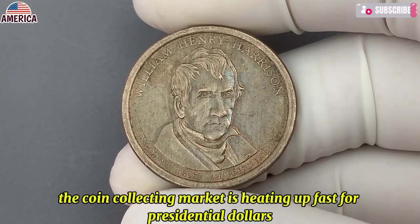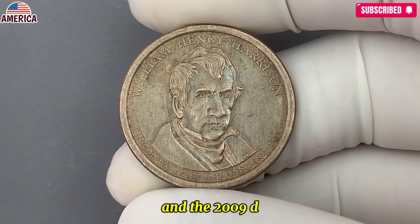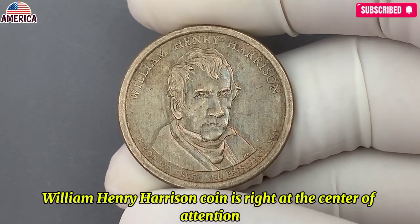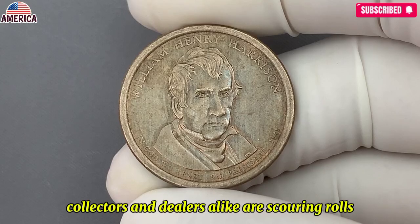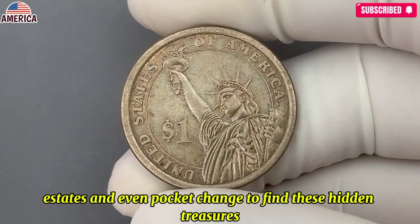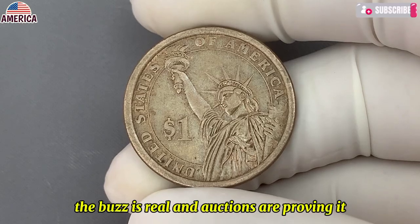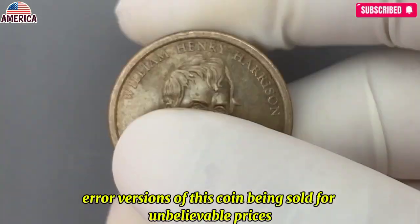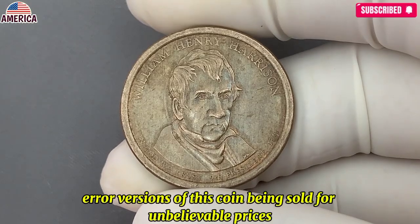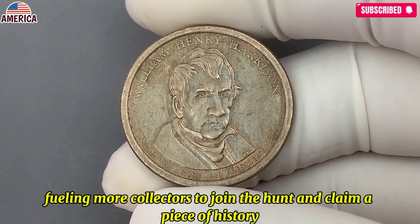The coin collecting market is heating up fast for presidential dollars, and the 2009 D William Henry Harrison coin is right at the center of attention. Collectors and dealers alike are scouring rolls, estates, and even pocket change to find these hidden treasures. The buzz is real, and auctions are proving it, with rare error versions of this coin being sold for unbelievable prices, fueling more collectors to join the hunt and claim a piece of history.